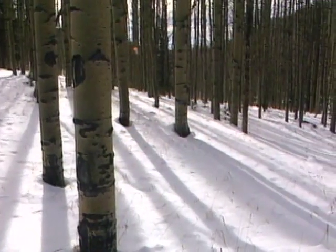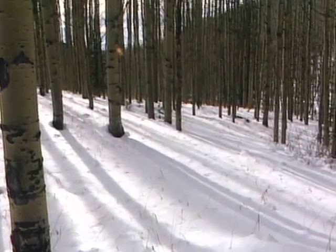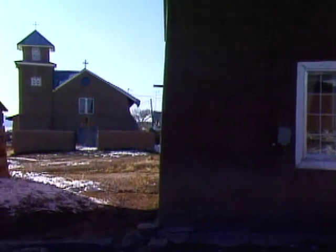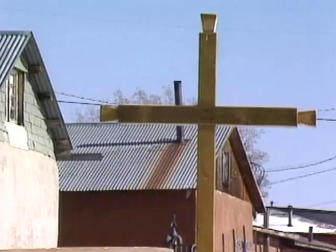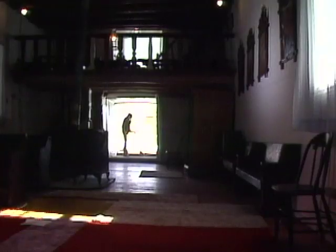Located close to the high peaks of the Sangre de Cristo Mountains in the small town of Truchas is the Nuestra Señora del Rosario, built in 1818. It is a small church that is no longer used by a growing community. Although a new church has been built, this church is still well cared for, and with good reason.